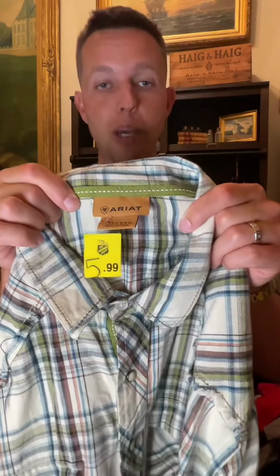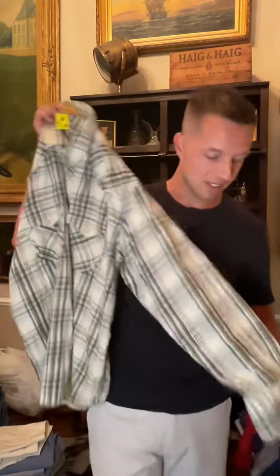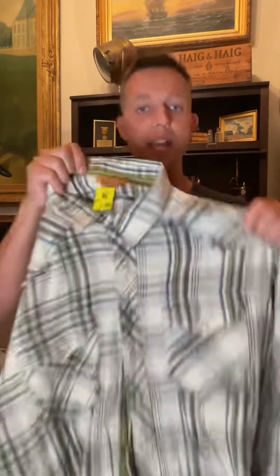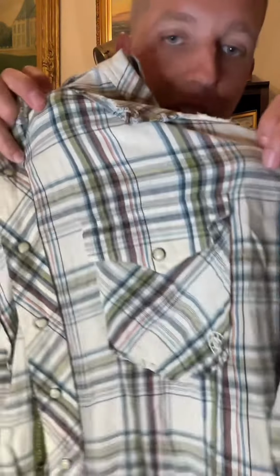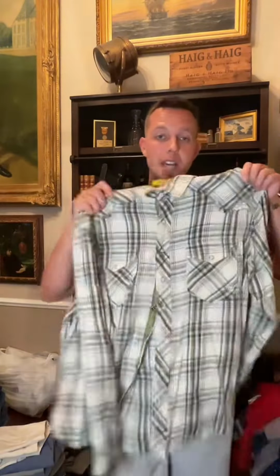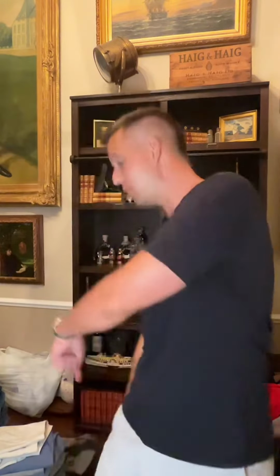This is an Ariat shirt, 2XL. Bought out the Salvation Army for $6. Reason I bought it, the brand is a good brand, and it's a 2XL, which is a plus. And it has the pearl snaps. Pearl snaps add value. You guys probably know that by now. This is actually a flannel. I don't know what it looks like to you on the other side of the interwebs, but it's a flannel in real life. So that was going to go in the fall.